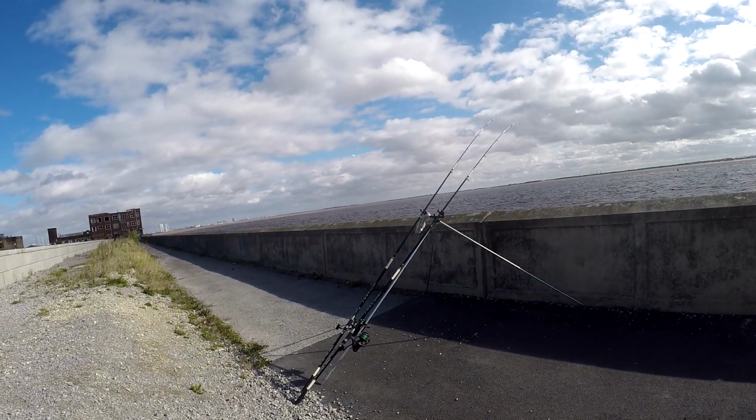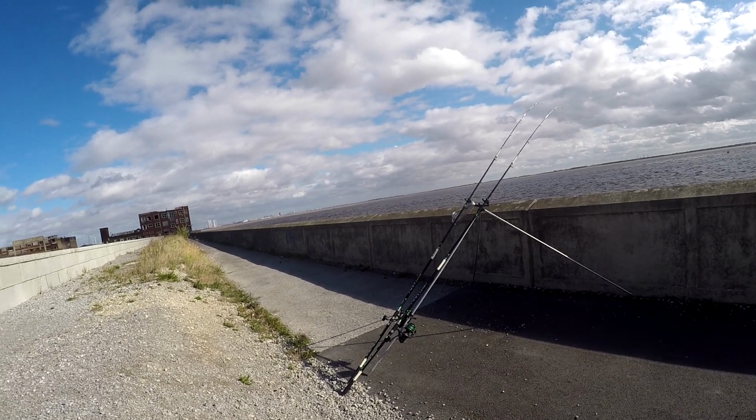So yeah, are we hopeful? Of course, we're always hopeful. This is why we come fishing, isn't it? But it's hard to see the bites with the rod swaying around. I've got the spaghetti in the winds out today. I've got the Achios, and in hindsight, I should have brought the Icons really, but there you are. So yeah, we're going to have a few hours on the Humber.